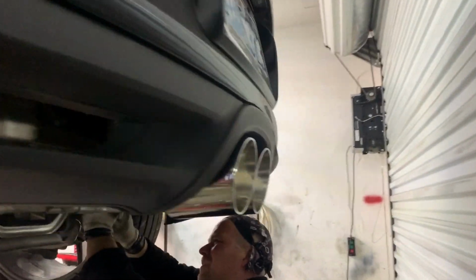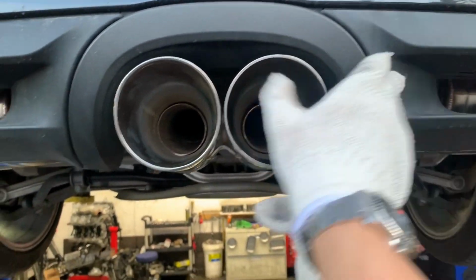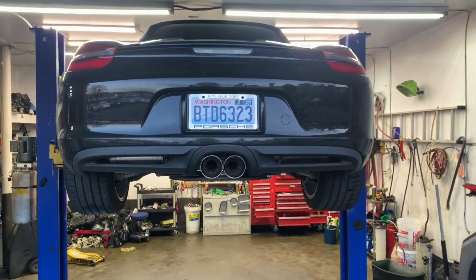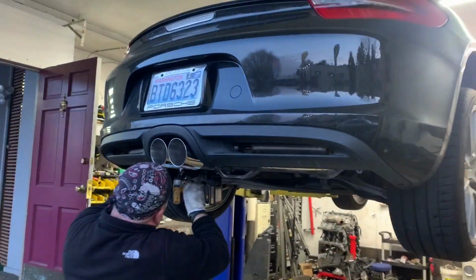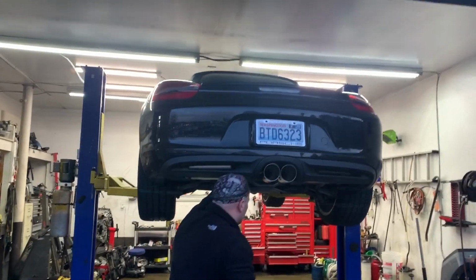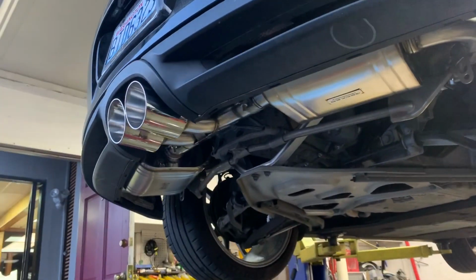Let's see how she sounds after. Oh my. Here's a better view from the outside. All right, so all the last clamps are all buttoned up. I'm just buttoning them up right now. Oh my god, it looks so good. I can't wait to start it up. Ooh, I'm hyped. Fitment, everything was great, as you can see.